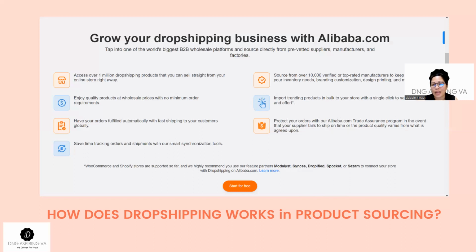Kasi, of course, kahit sabihin mong may kontrata dyan, minsan meron talagang hindi magpapagkasunduan. So once na-integrate mo, nag-order sa iyo ang customer sa online store mo and they will pick it and then Alibaba supplier will pick and pack it and then ship directly to your customer. So ganun yun. How does it work?